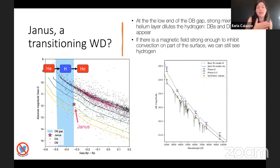So what's going on is that it might be transitioning, but on top of that, we do need something to explain why we have hydrogen only on one side and helium only on the other side. I mean, white dwarfs are fluid. It's very hard to create such a striking difference.